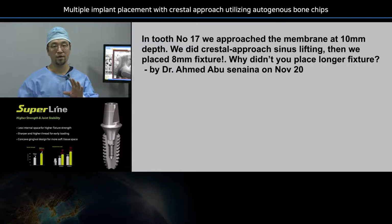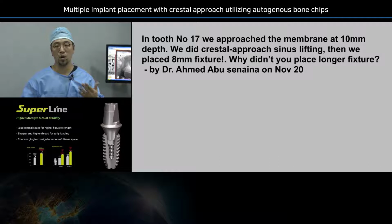In modern dentistry, a 10 millimeter implant was the standard 10 years ago. I placed 12, 13, 14 millimeter long implants. That was 10 years ago, but now the standard has shifted because we have better surfaces, better primary stability, and better implant prosthetic procedures. So 8 millimeter is becoming a standard.